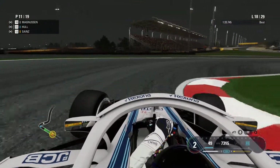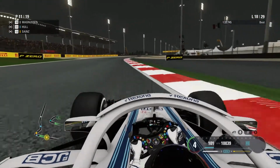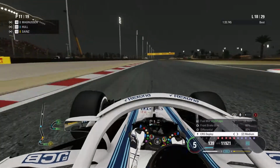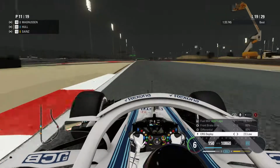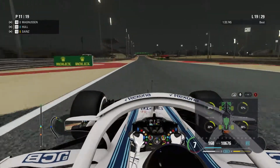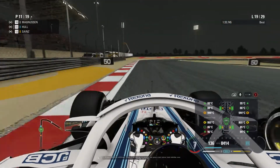And Magnussen is out in P10 again after his final stop of the race. So, unfortunately, I do think we're looking at our finishing position here, because Magnussen was the last of the guys up in the top 10 there. And that Haas is going to be a lot better around here than this Williams. But, you know, like I mentioned earlier in the Grand Prix, 11th place is still pretty important.